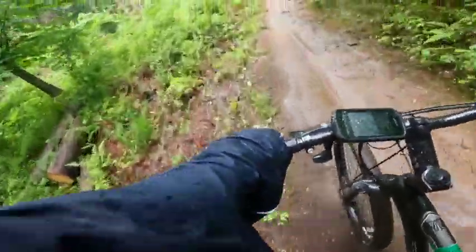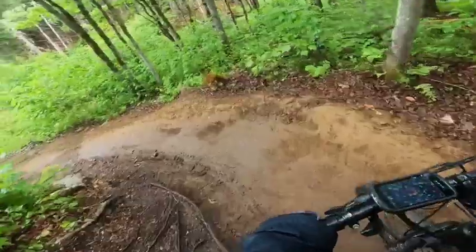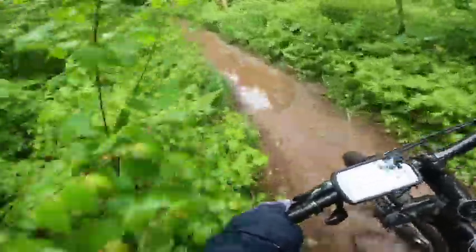Someday I'd like to go back there with my Norco Fluid and tackle these trails. Definitely get a lot more flow, I think, than you would with the 26-inch bike. So some of them get steep, little steep corners. You can see how much it's raining, all the puddles on the ground there.